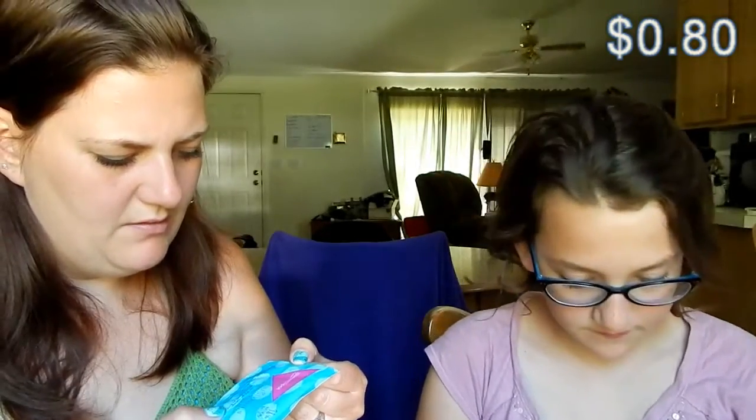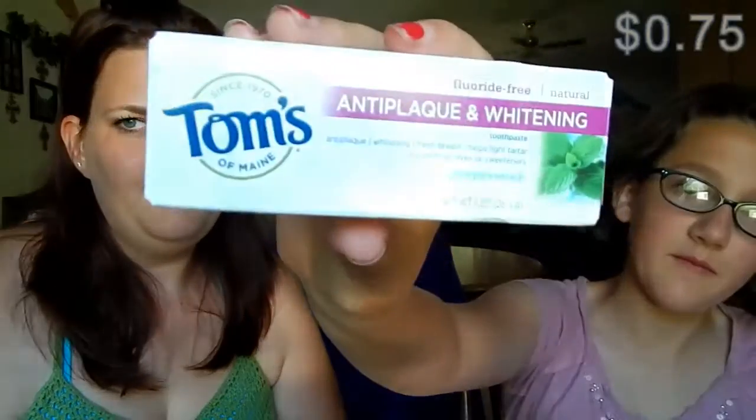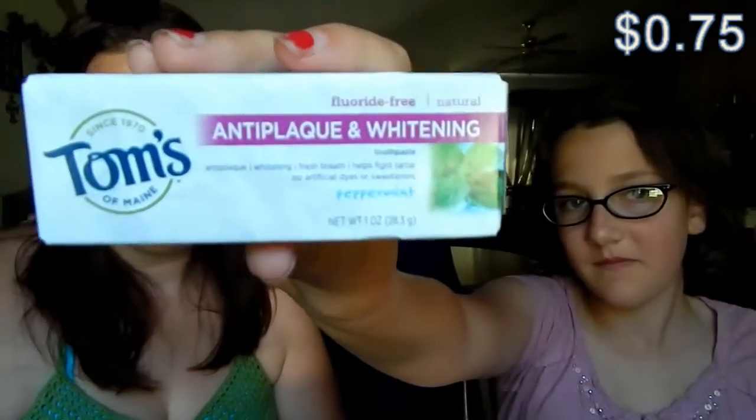Okay. In this box, first we have Sweet Spot Labs little on-the-go wipe-its. This one's Mandarin. This one's Vanilla Blossom. So, there's Mandarin, Vanilla Blossom, Grapefruit Verbena. These are interesting. They're cute. Yeah. Pretty cute. Next we have toothpaste. It's fluoride free. It's Tom's brand. And another peppermint toothpaste. So that's good.